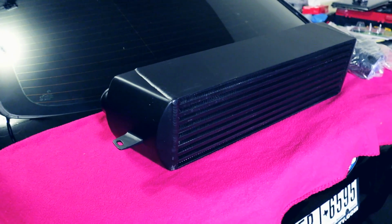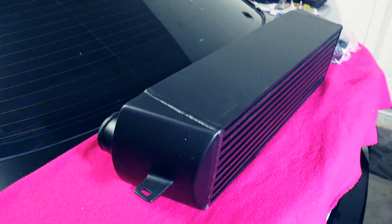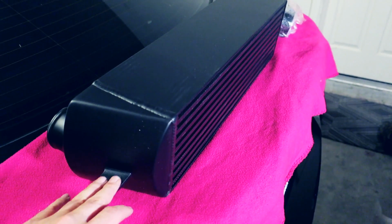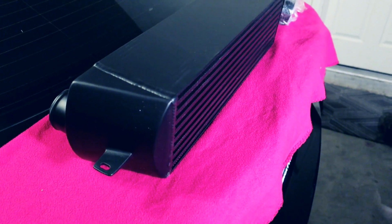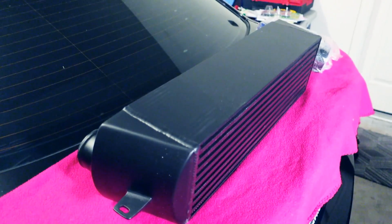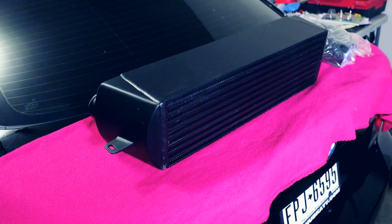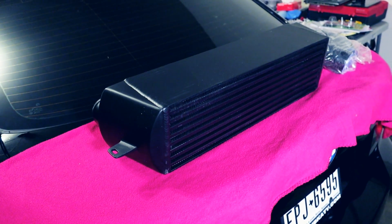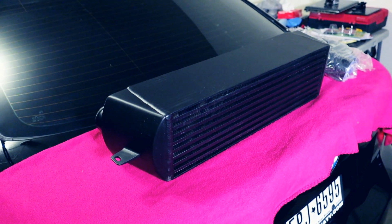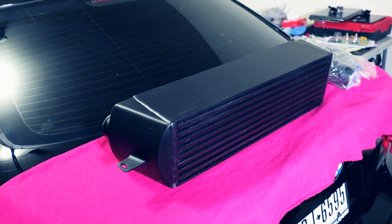Sure, you're taking a chance with one versus going with the brand name, but I don't know, I've seen videos and pictures of people installing really high-end intercoolers, and they don't look a whole lot better. One rule in life you can never escape is you always get what you pay for. The question is, what does $160 get you on a 335i? Is it a waste of time?